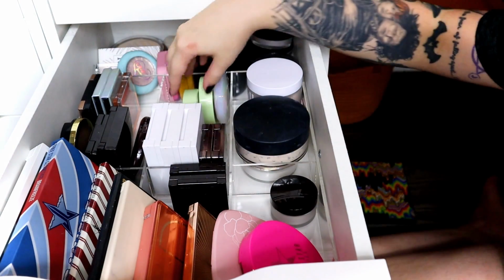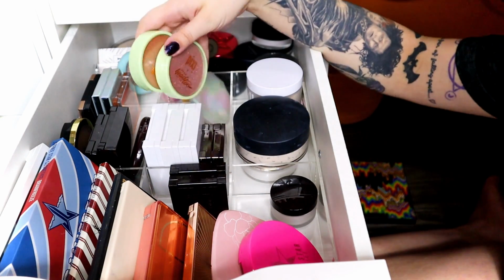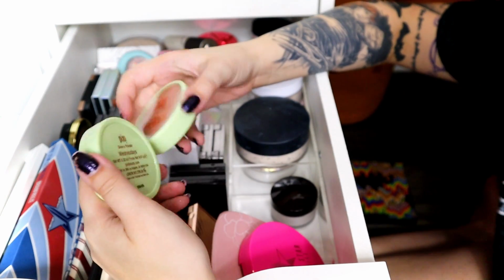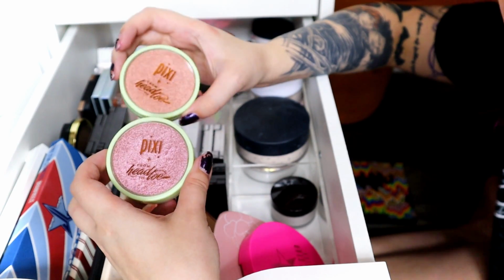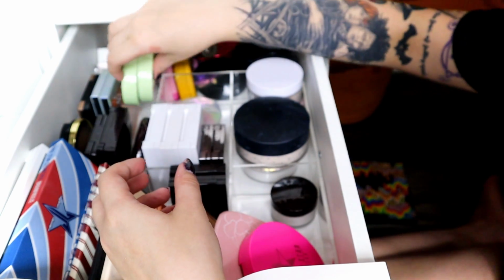Okay. I have both of these. So these are the head to toe glowy powders. I had these for the longest time and I don't know what to do with them. They're glowy blushes. It's in Fetch and Wednesdays. I'm going to keep both of these. One's more of a tan, one's more of a pinky. But they're so glowy for a blush. And I'm going to keep both of them.